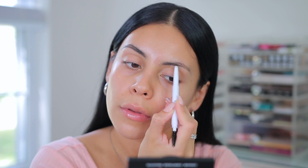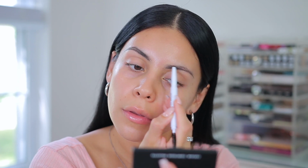It's nice because it's creamy and it just makes it really easy to get in there and fill in your brows. So again, if you're on the go, this is a good brow pencil.